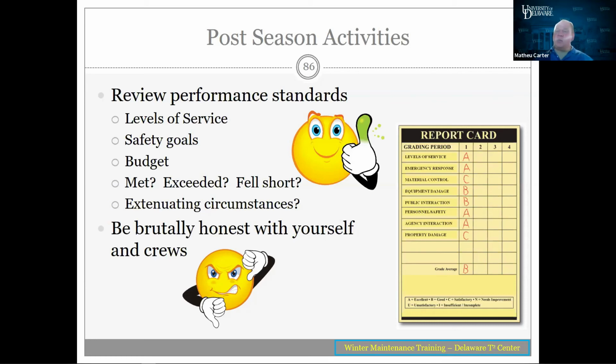It's just us, right? It's the crew. We're going to talk to each other. We're going to be brutally honest with each other. And not talk about how we're God's gift to snow plowing, but instead say, well, what went well, what didn't go well, what got in our way, where did we have problems in the chain of command? Where did equipment fail us?